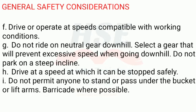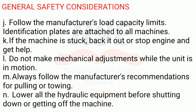Do not park on a steep incline. H. Drive at a speed at which it can be stopped safely. I. Do not permit anyone to stand or pass under the bucket or lift arms. Barricade where possible. J. Follow the manufacturer's load capacity limits. Identification plates are attached to all machines. K. If the machine is stuck, back it out or stop engine and get help. L. Do not make mechanical adjustments while the unit is in motion. M. Always follow the manufacturer's recommendations for pulling or towing. N. Lower all the hydraulic equipment before shutting down or getting off the machine.